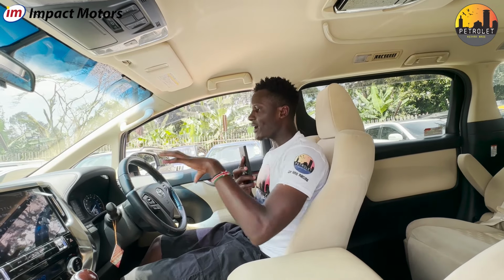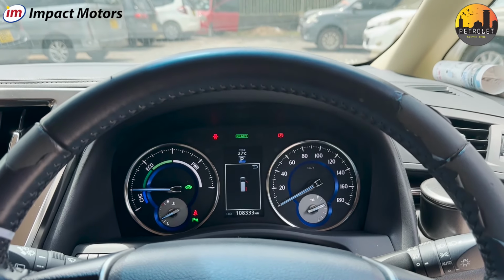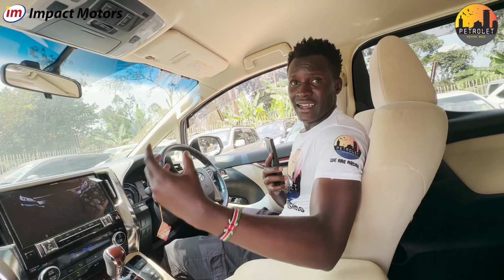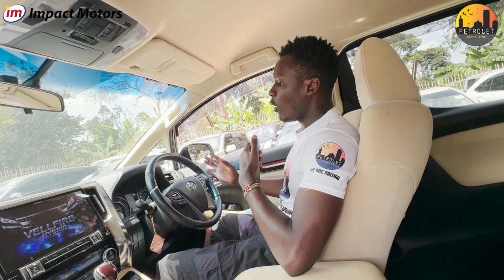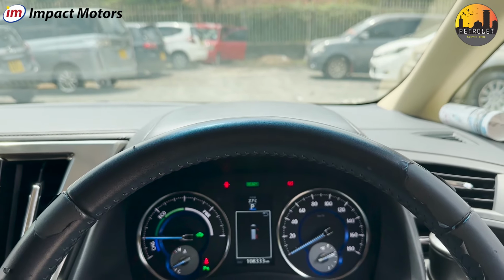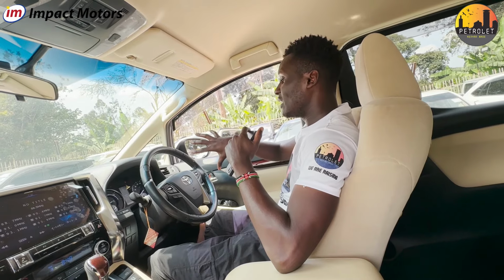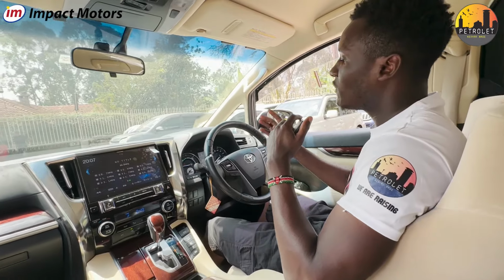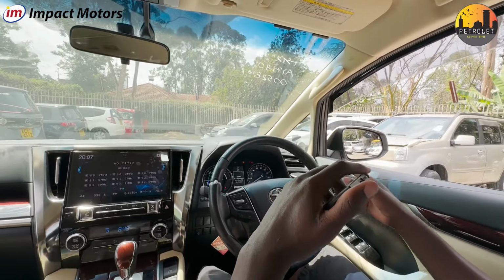And when you look at the cluster right here, it looks kind of different from the cars that do not have an electric motor. So on the left side we have the power meter, not the RPM gauge. It's called the power meter. And to the right of the power meter, we have the speedometer that goes up to 180.